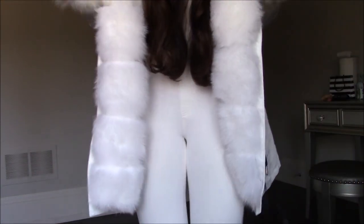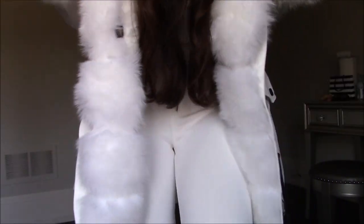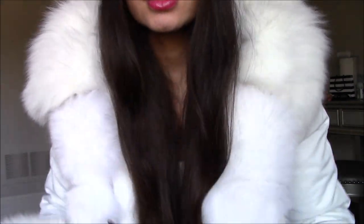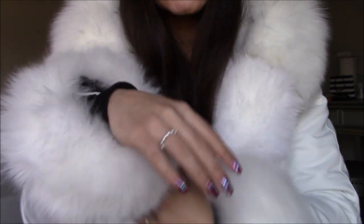So here is how it looks like on. It's very cute and perfect for creating like a winter white look. So it has a lining inside and the fur comes down all the way here. It's very warm and very soft, but as I said, you need to give time for the fur to become a little bit more fluffy.